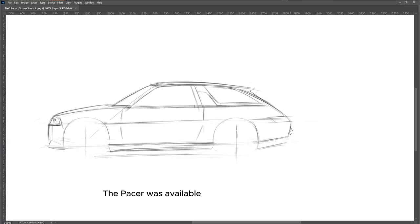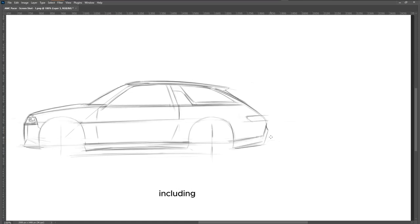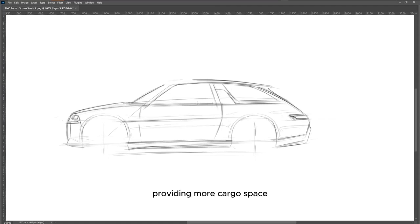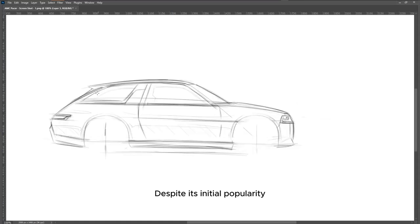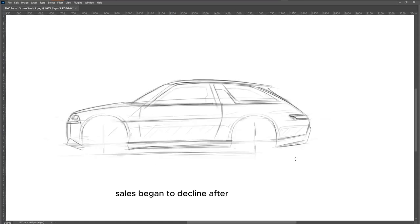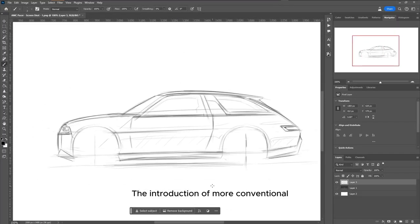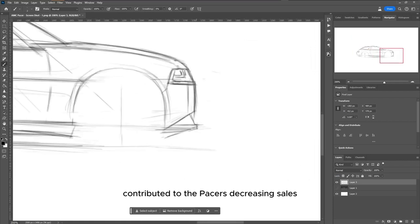The Pacer was available in a few different trim levels, including the base model, the upscale DL, and the Sporty X package. In 1977, a wagon version was introduced, providing more cargo space and a different rear design. Despite its initial popularity, sales began to decline after the first few years. The Pacer's unconventional looks, along with performance and efficiency concerns, led to a drop in consumer interest. The introduction of more conventional and fuel-efficient competitors contributed to the Pacer's decreasing sales.